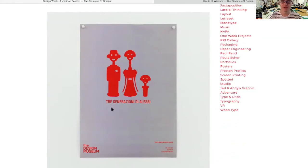So here we have one really nice answer: 3 generations of Alessi, or tre generazioni di Alessi, as I suppose you might say in Italian. Basically, Alessi is an Italian design company who produce homewares, so things like corkscrews, etc. But also they have a very distinctive style, and these are in fact Alessi pieces, and it's as simple as that. So it's about making connections.